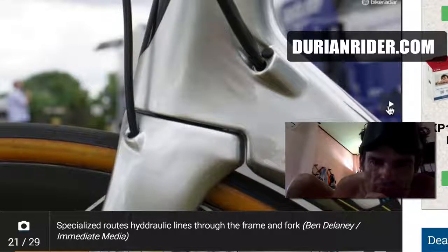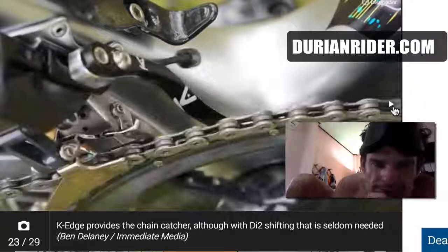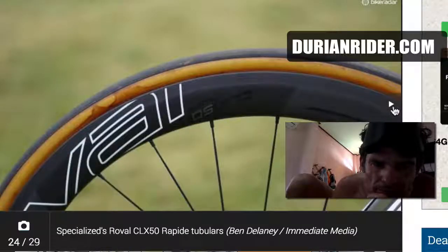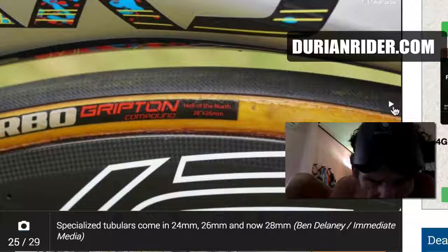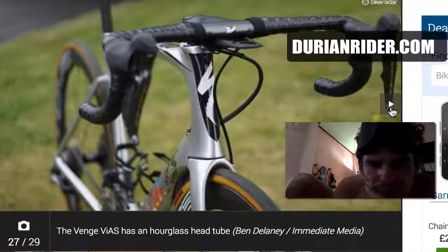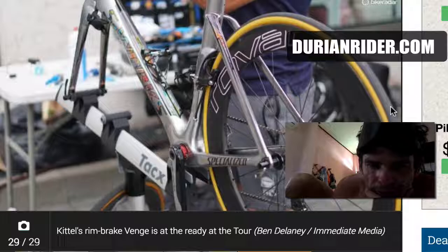Okay, cabling through the fork. It's nice and clean looking. First world problems. Little K-Edge bracket. Just a bit of glue left over on the tubulars. Grip ton. He's running 26 mil. That's interesting. Got the graphics underneath the down tube. So there you go, that's the disc brake bike. So that's the Propel, it's Marcel Kittel's bike.